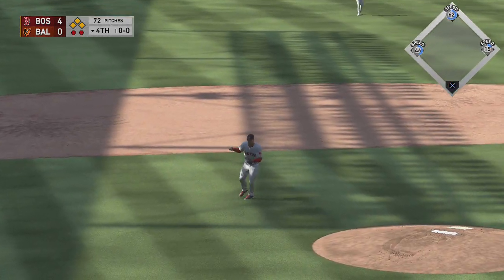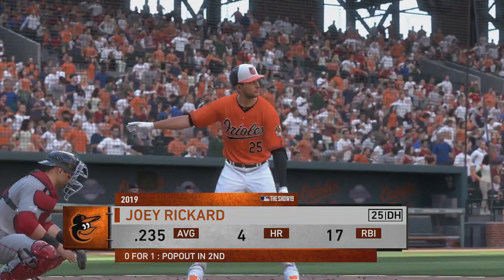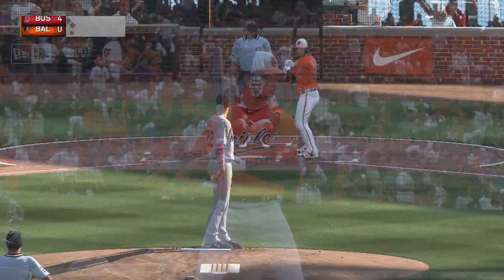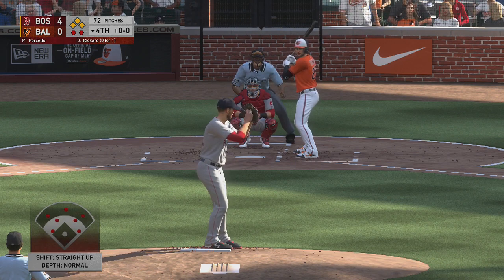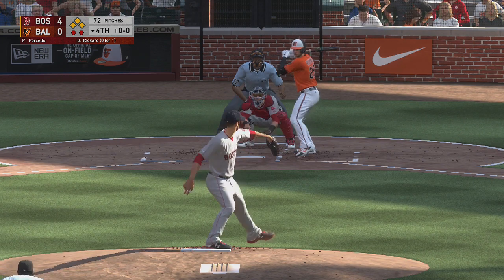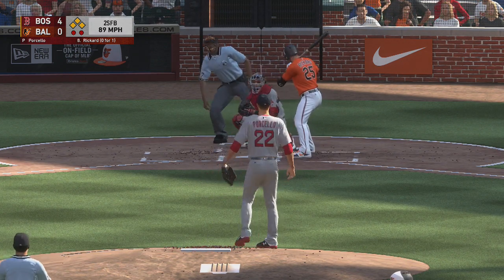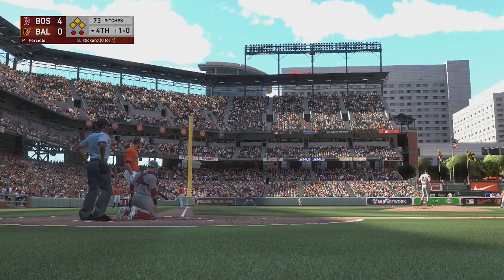And there will be no advance here. It's a wasted opportunity as the bases remain loaded with 2 away now. In now, Joey Rickard. So far 0 for 1 with a flyout. Looking to wiggle out of this. Here it is. And a fastball to start things out here. Not close. It's a ball and no strikes.